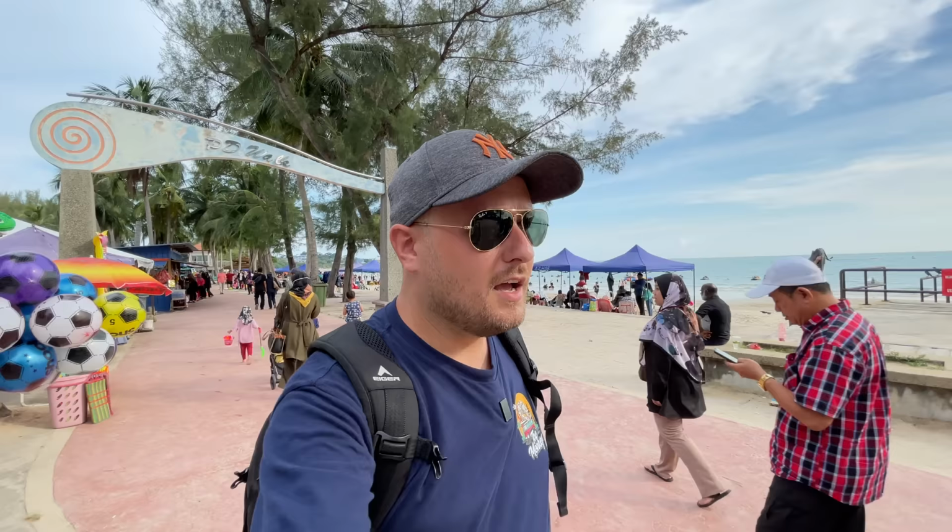On the way between Port Dickson, which is the city, and this beach and a few other beaches, there are so many beach resorts. I'm pretty sure many people, especially from Kuala Lumpur but also surrounding cities, come here for the weekend getaway, because if you're driving by car, it's just like 2 hours, maybe less. So it's very easily accessible, definitely a shorter way than going to Penang or Langkawi. It's a pretty nice place actually.